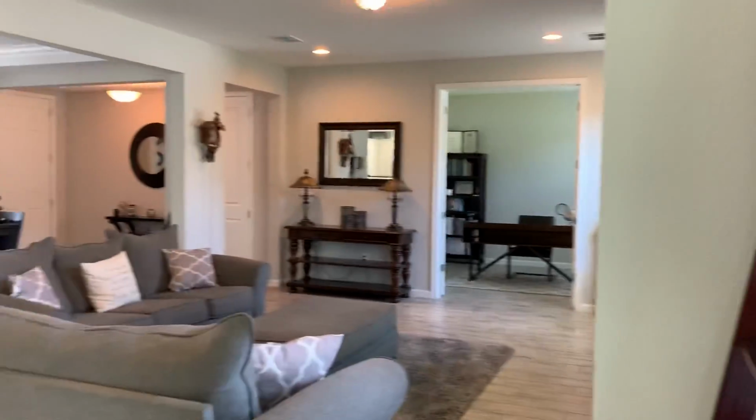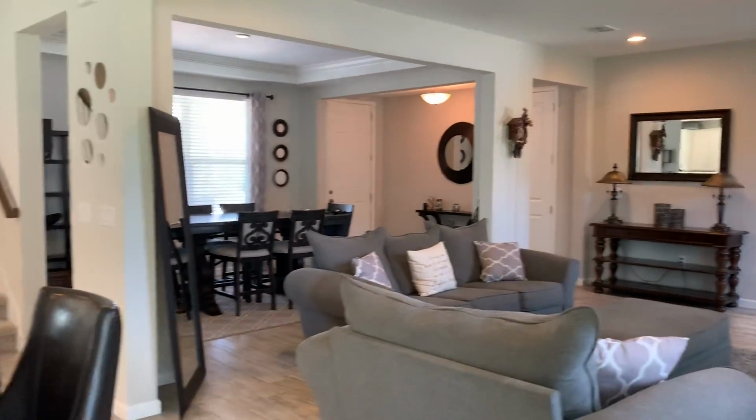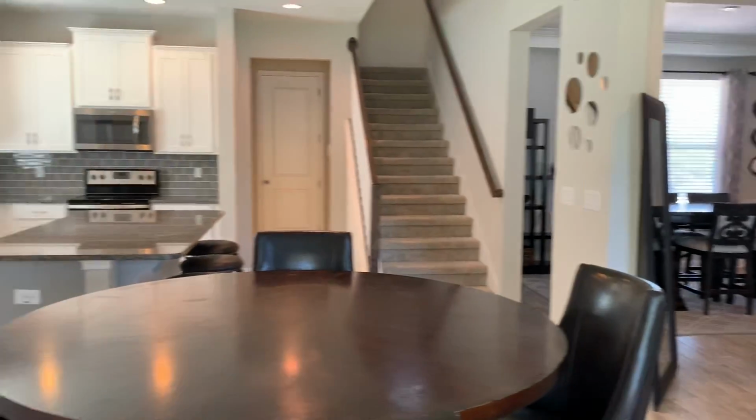And here's a view from the sliders. And that concludes the tour.